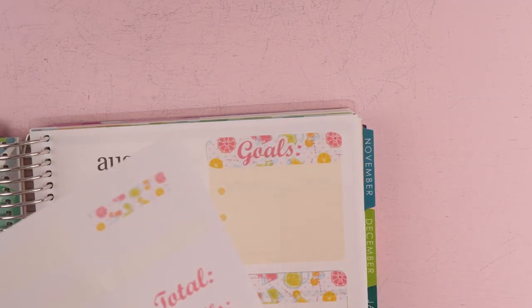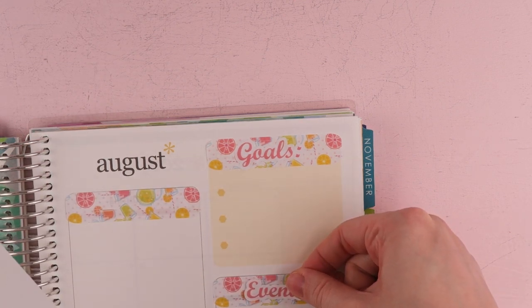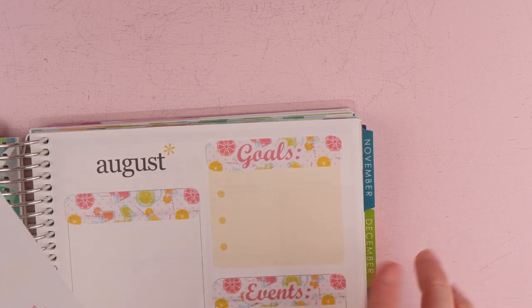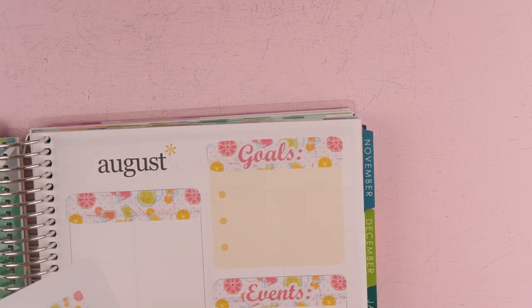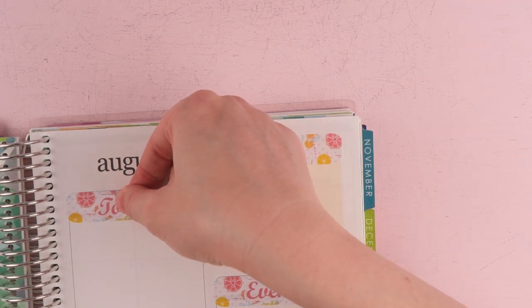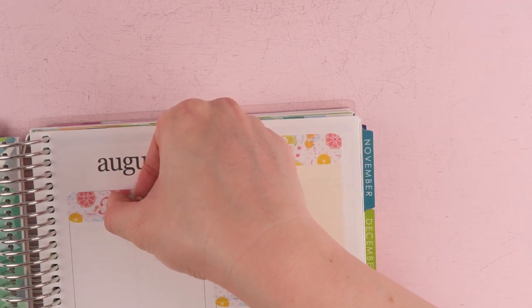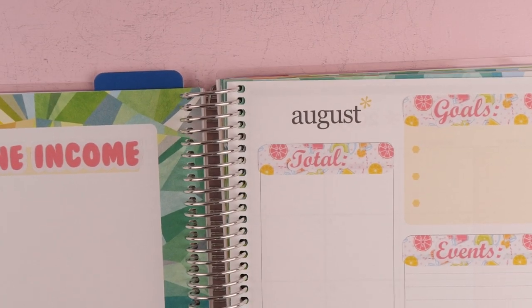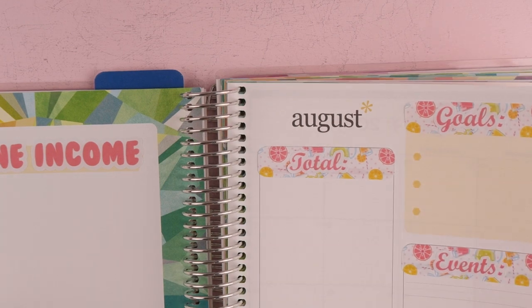And then the events is for anything that we have planned, including birthdays. The total is my totals for the month, like how much did I spend on groceries all in all. I think that's just a great idea. Now I'll fill this in later because it's not really part of my budget, and I don't want to take too long.